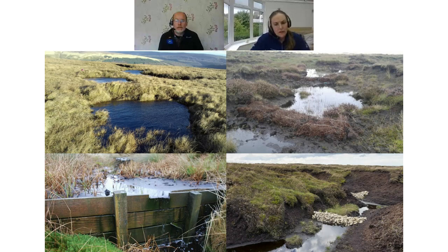And in the bottom left hand corner, that's a timber dam. That's just made from wood. Again, fairly easy to make. And those two dams hold the most water, which is really great for wading birds. It creates nice pools, nice habitats for insects as well.